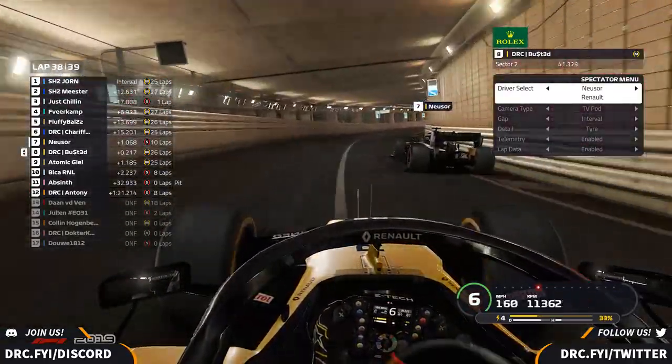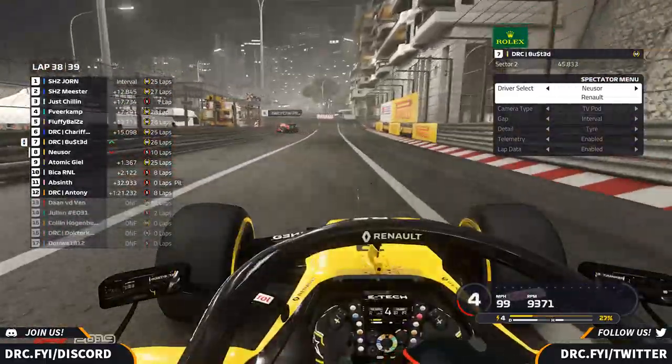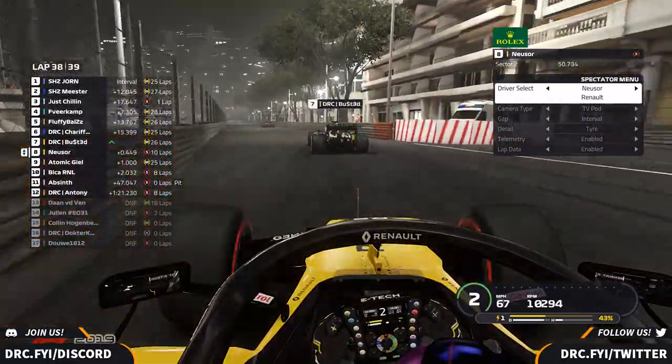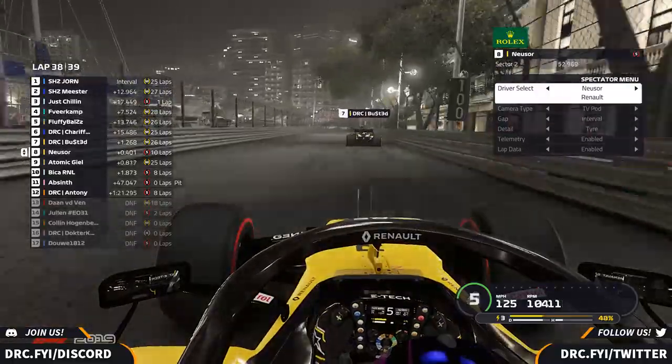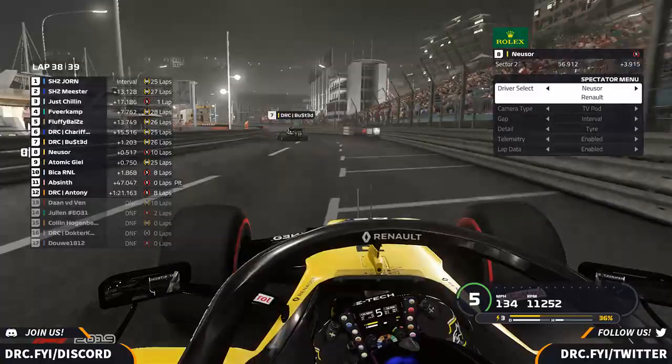Busted is looking to line up his teammate, Noosa. Noosa's let him by, I believe. Ooh, wrong way. I want to say he let him by, but based on how they went into that corner, doesn't seem to be the case. But Noosa has let his teammate by, or at least has been taken by Busted. Busted now up to P7.